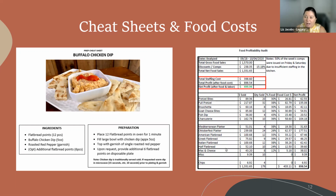A sample here of our food profitability audit. I just took a sample period here to show you how we did monitor our food costs on a weekly basis. We included things like comps and discounts to get your total net food. You factor in your staffing costs and time, and then of course all your food costs to get your net profitability. So you can definitely keep an eye on that, and those dollars do end up adding up to really good potential revenues for your business.